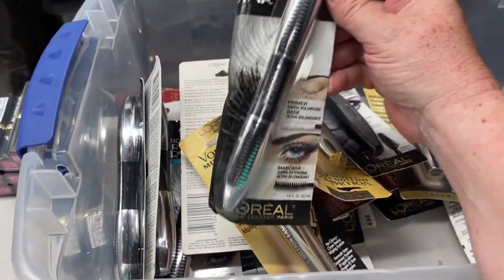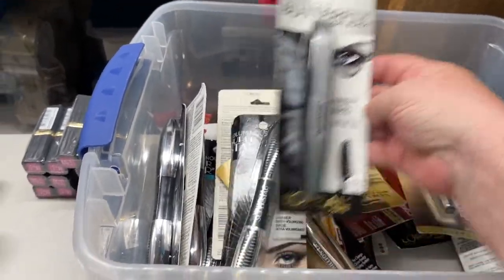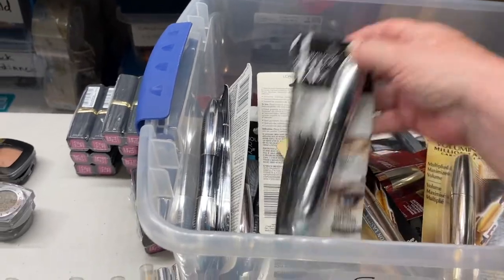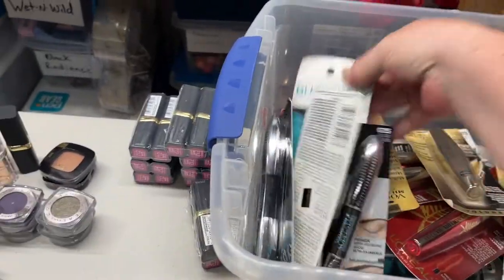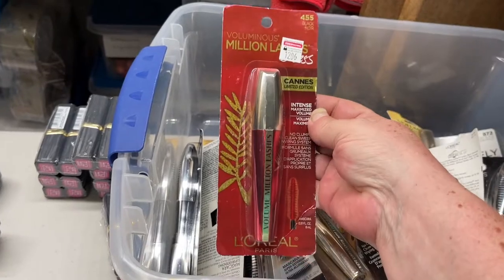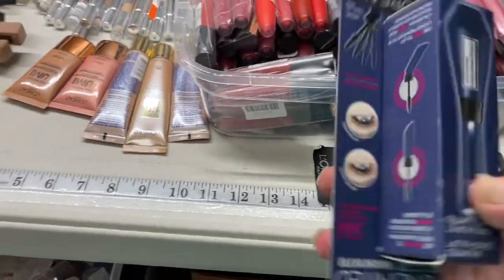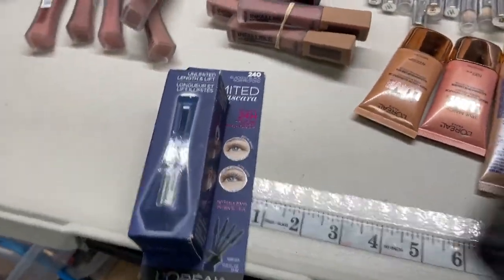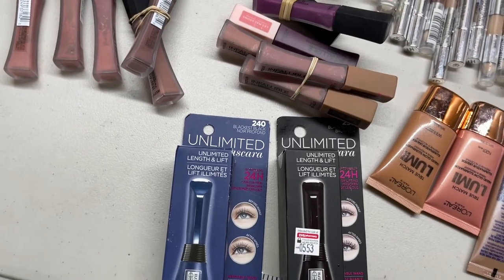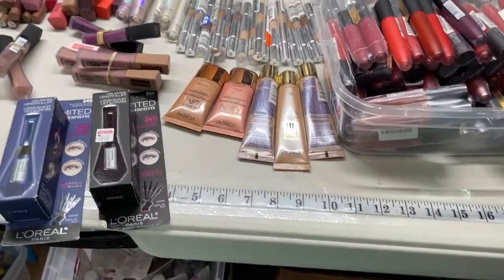Got some new lash stuff. Got several different kinds. The butterflies, they go fast. I've not had this on my store yet, so I don't know how fast that'll go. This is the butterfly that goes super fast. Not sure about that one. I've never had that on my store. So there are some new products. I've got these. Not sure exactly. Let's see, mascara. Unlimited mascara. But that's what I have on the L'Oreal.